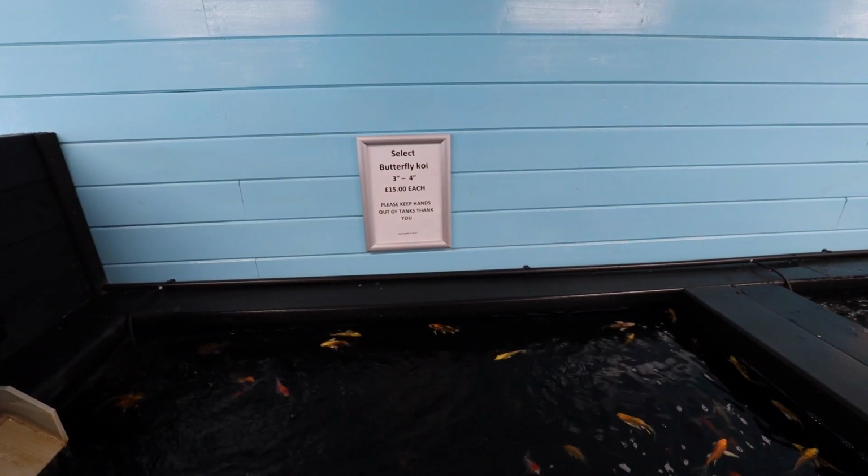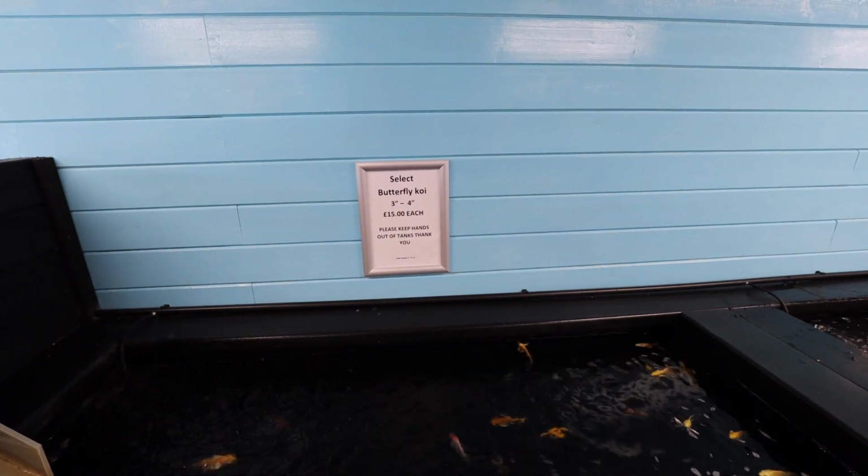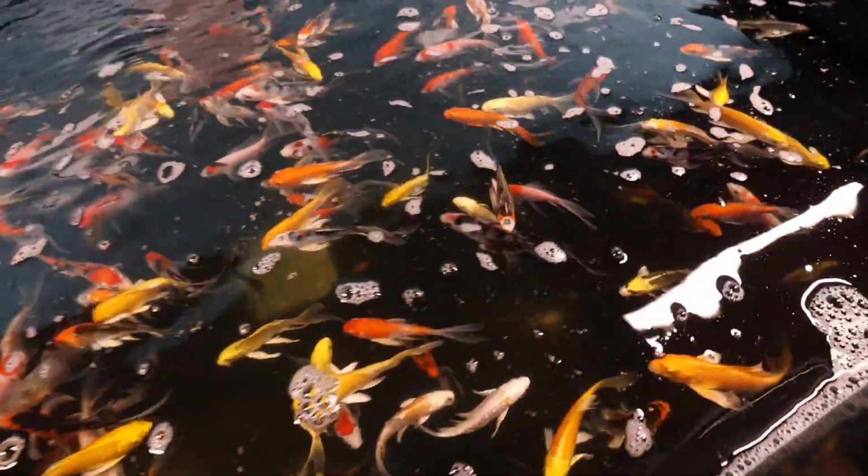So I would say this is closer to fry fish. Butterfly koi, 3 inch to 4 inch, £15 each. And they look extremely hungry.